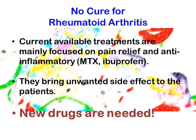The currently available treatment is by destroying the T cells using MTX, which brings unwanted side effects to the patient. Ibuprofen and other anti-inflammatory drugs are being used to treat the symptoms, but the root cause of this disease is not solved. Therefore, we thought we needed to synthesize a peptide-based drug for treating this disease.